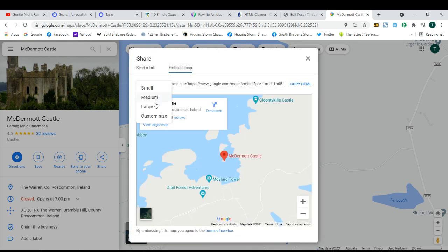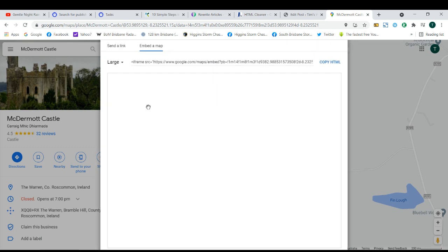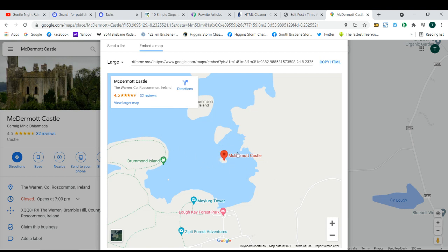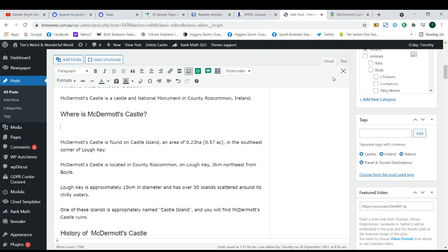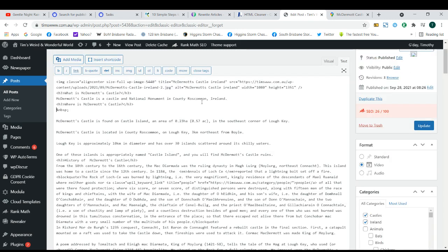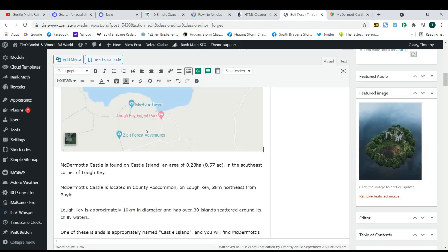And then I like to choose large. You've got medium, but I like to choose large because these maps automatically resize on a device, so you don't have to worry about anything like that. All you do is copy the HTML, and then I'll get rid of that because I've already got it there. Then you click where you want it to go into text like I did before, get rid of that, and then paste it, and then go back to visual, and it's there.